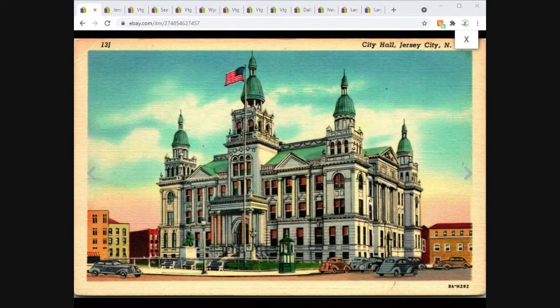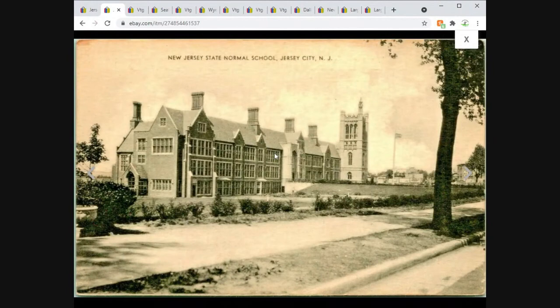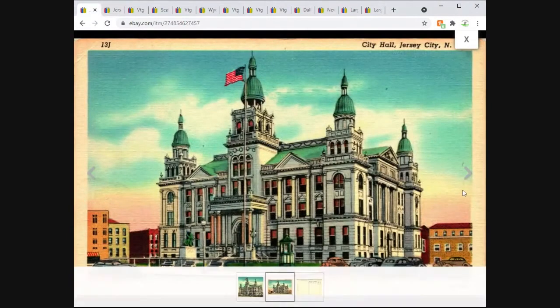The next two cards went to the same customer. Actually, I should say they are going to the same customer. We're into today's sales, so none of these have really shipped yet. City Hall in New Jersey. And then we have the New Jersey State Normal School. Two different eras. So this one's obviously linen.